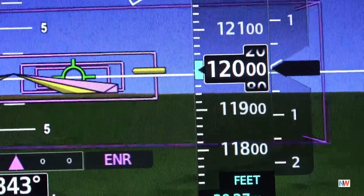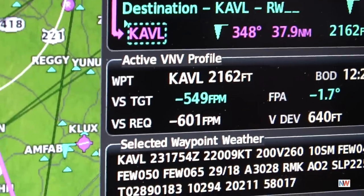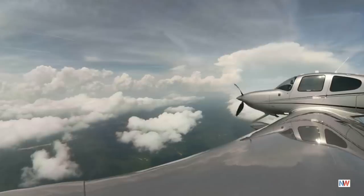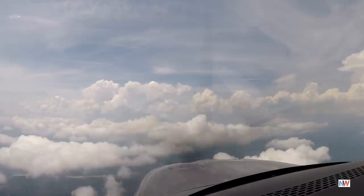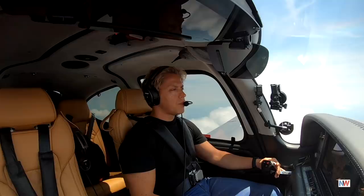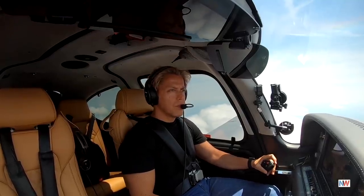Sierra Zulu, descend and maintain 6,000. Descend and maintain 6,000. Asheville approach, good afternoon, Sierra November 122 Sierra Zulu, descending through 8,500 for 6,000, with information India. Sierra Zulu, turn right heading 300, vector for sequence runway 35. All right, we are being vectored. Sierra Zulu, traffic just off your left wing, northeastbound, Airbus, 8,000. Got them in sight, Sierra Zulu.